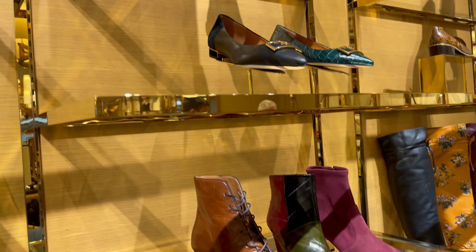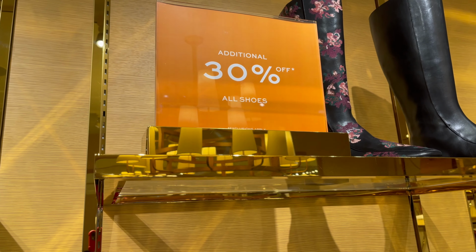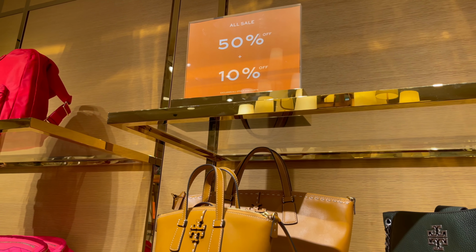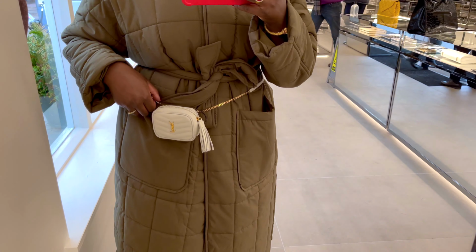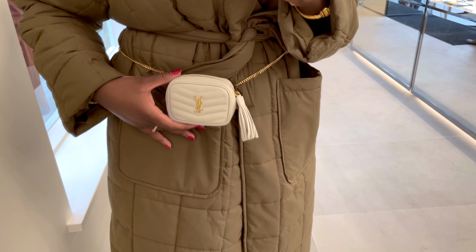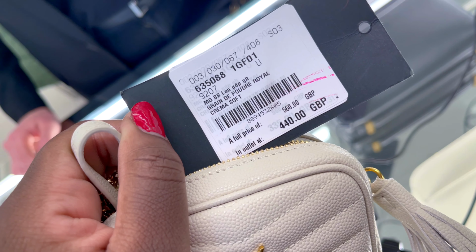I always make it a point to go down to Bicester around this festive period because not only do they have the regular outlet prices, but some stores actually have additional outlet prices. Stores such as Tory Burch do an extra 30% off or sometimes an extra 50% off the current outlet price. YSL also has some amazing bits, some even current new in bits at the discounted outlet price, and as always I will be sharing with you all the prices in the stores.